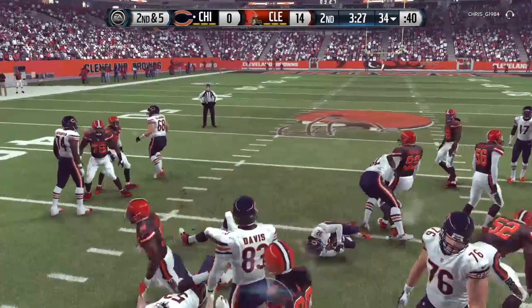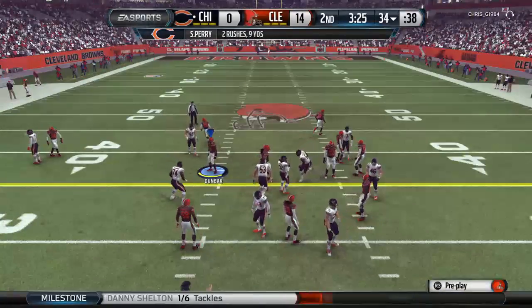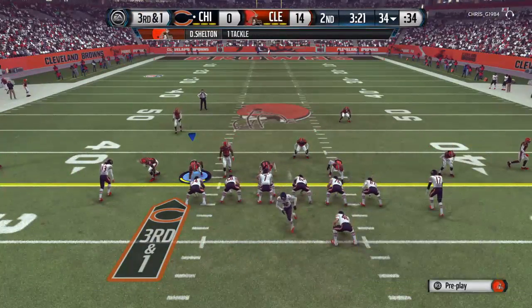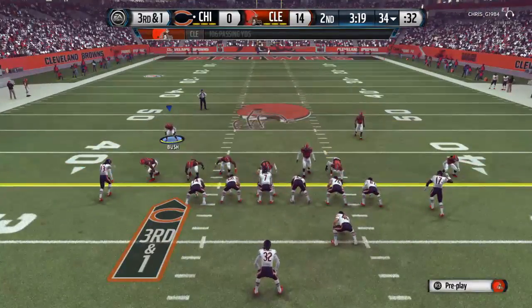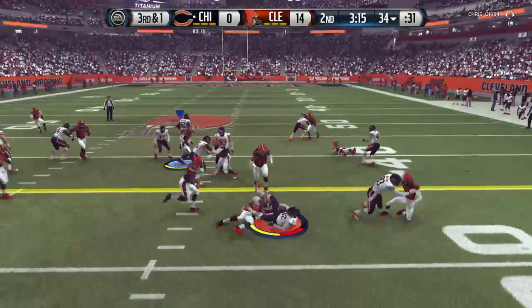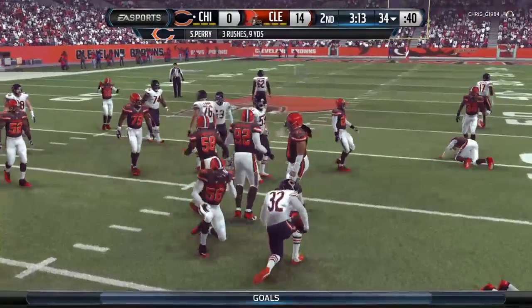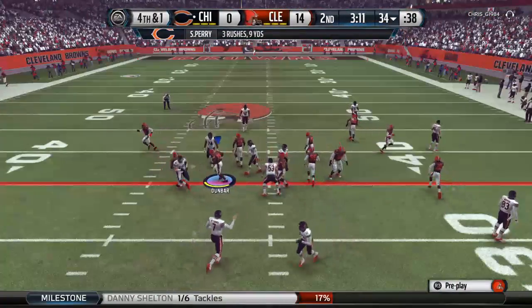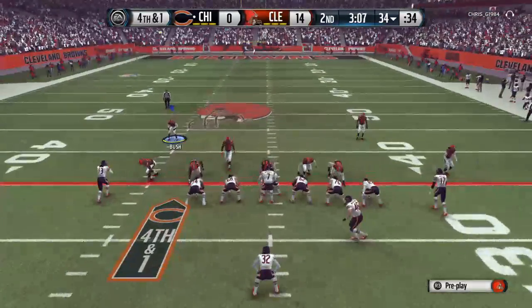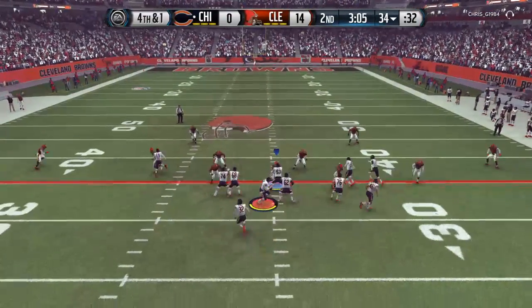And a gain of 4. When you run the football like this and you show toughness, there is no doubt when you fake it and try to throw the football down the field, the quarterback's going to have all day to get it done. Third down and 1. He's going to be tackled, and that's going to bring us to fourth down. The quarterback's picked up on something. He's changing the play here.